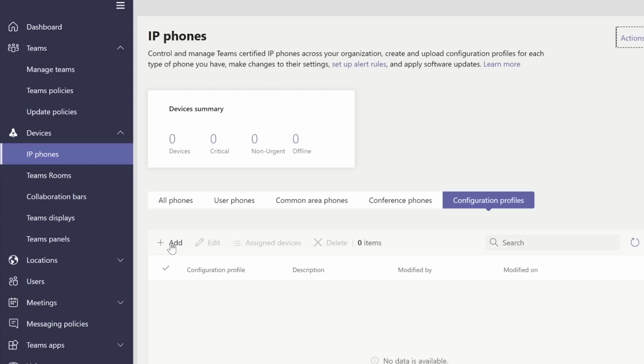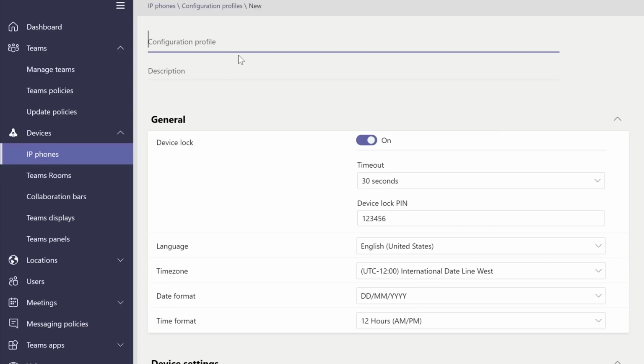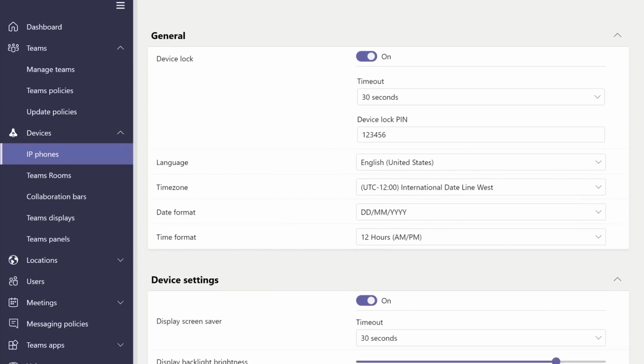So this is just IP phones, right? We're going to click add. We're going to create a new profile, IP phone, settings, and here just use common sense. If you have it, when you start at a company, they're going to already be there, and then you can set all these things up, and they're self-explanatory. You can see device lock, you can turn it on. You can see a timeout of 30 seconds, like idle, device lock pin, all this basic stuff when it comes to phones.